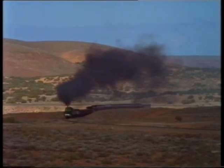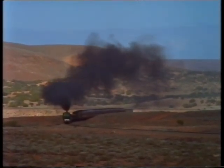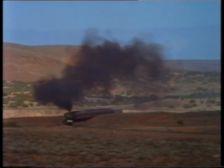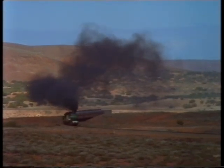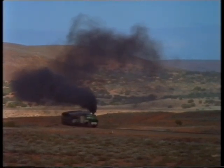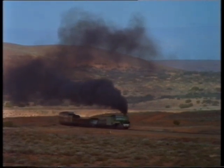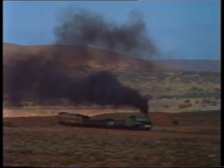It's a very rewarding business keeping this bit of mobile heritage that played such a major role in the development of the country. And it's one of the very few that are left, and one of the very few that can travel from one side of the Commonwealth right across to the other.